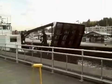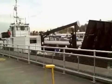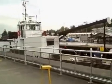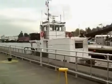Here we can see another boat coming in on the other side. There's actually two locks here. And this boat is on its way out to the ocean side.